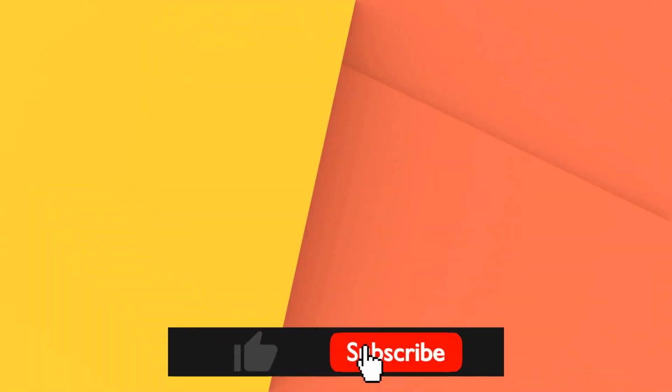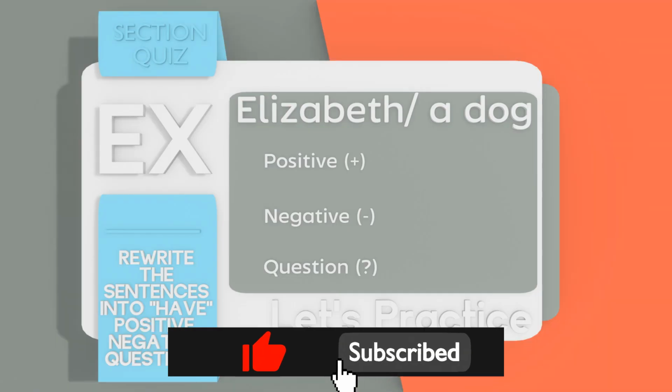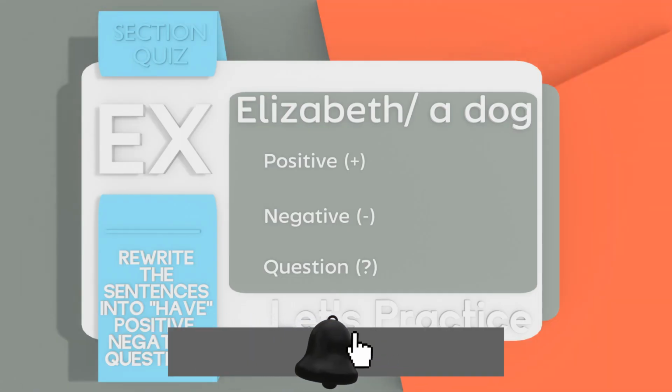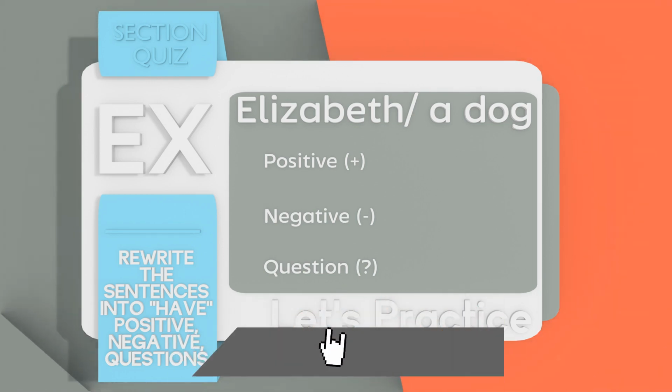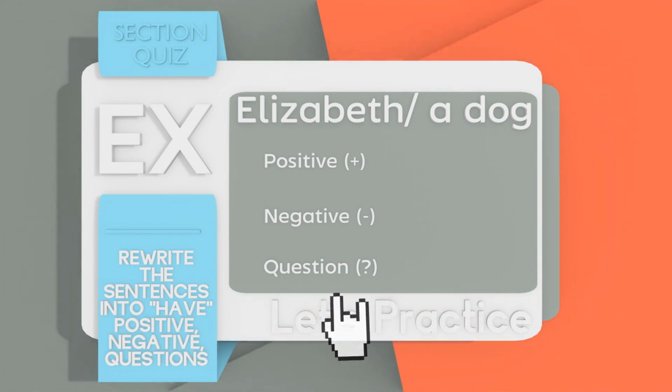Okay, and let's see what you remember. Let's go ahead and try this week's section quiz. First, I'm going to give you an example because I want to be clear about what it is that I'm looking for as far as the answers. I need you to rewrite these sentences into have, positive, negative, and question. Okay? So, Elizabeth / a dog.